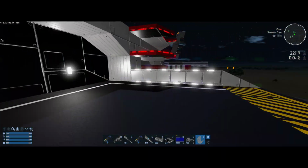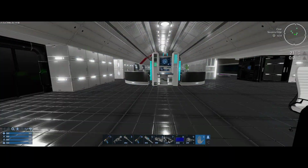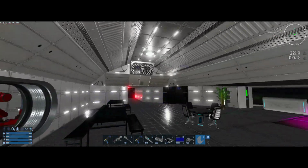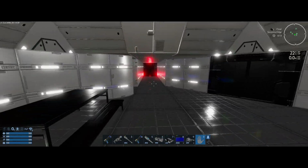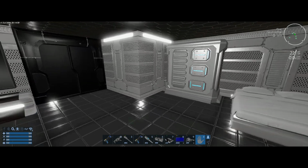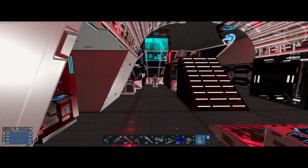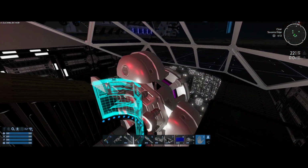Out to another landing pad on the back side over here. Like the roof line in here, all kind of rounded off with side deco block trim. Crew area over here. And we come out to this elevator here, which looks like it gets us into the main bridge over here, or the forward bridge.